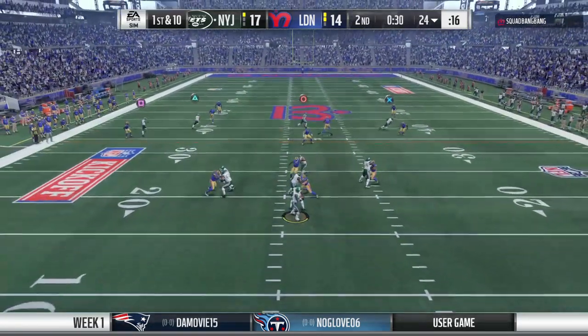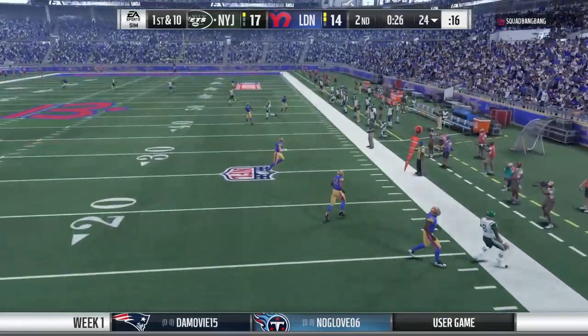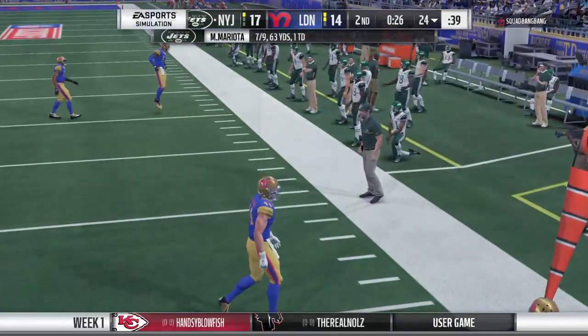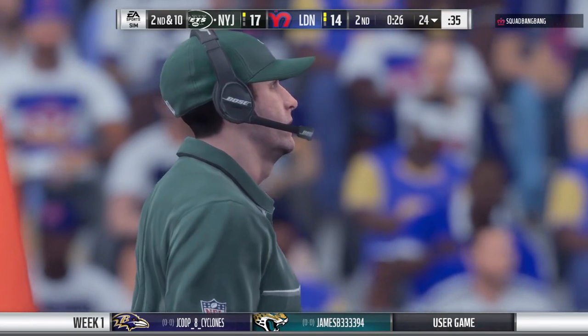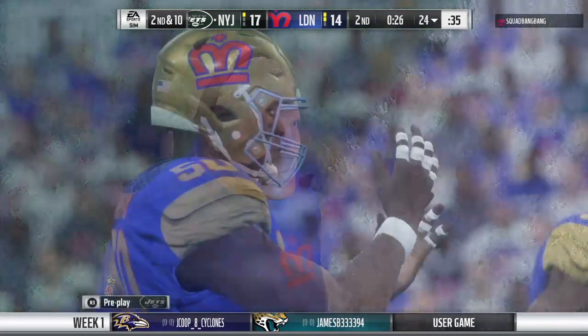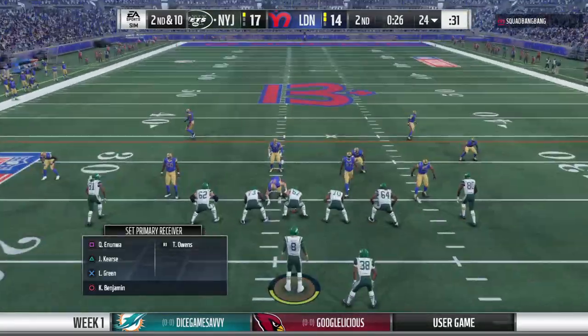Following the interception here, Mariota. Flushed out right. And he just gets rid of it. Throws it away. A wise move there. Looked like nobody open. Now second down. What's the old adage? Be quick, but don't hurry. Well, that went right out the window there. He was hurried, harassed. That ball had to be gotten rid of. Otherwise, he was going to get sacked.